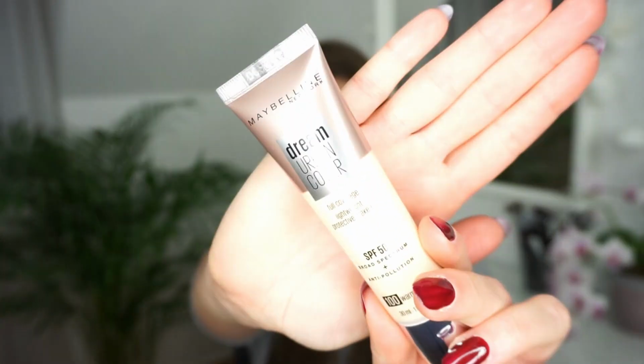So the next product is a foundation that I've bought recently, and it's this Dream Urban Cover Foundation by Maybelline. And maybe you've seen it at your drugstore. It's Nude, and I was very excited when I saw this because it has SPF 50 in it, and I thought that's cool for summer so you don't need an extra moisturizer with SPF, because SPF 50 is very high. I just wanted to love it. It's not possible. This foundation didn't work for me.